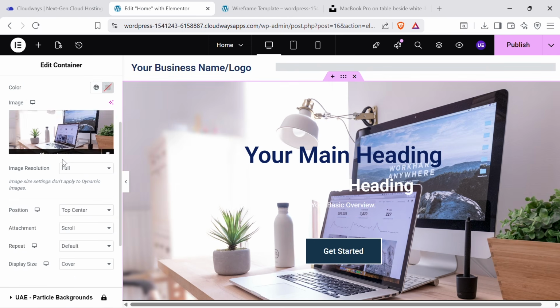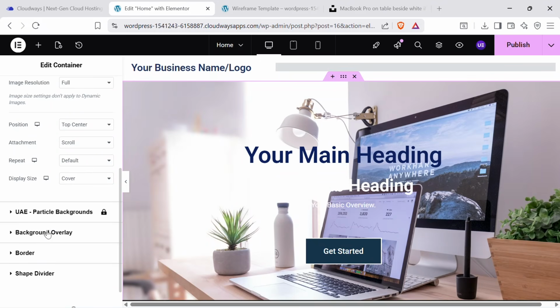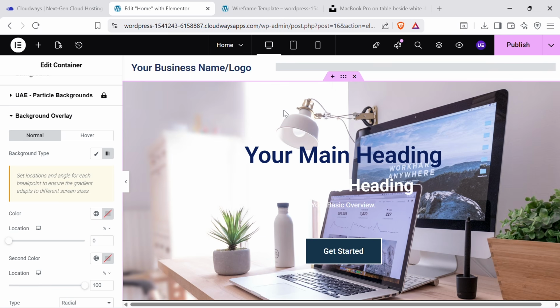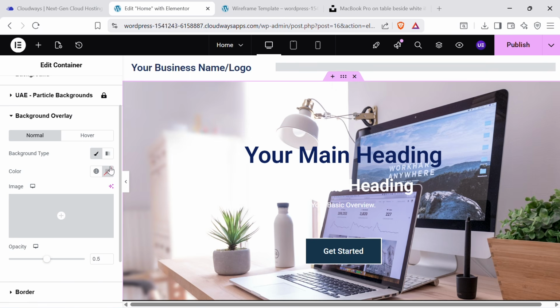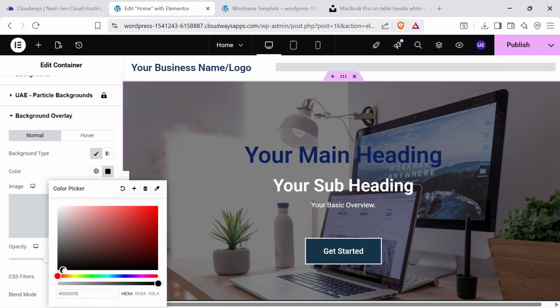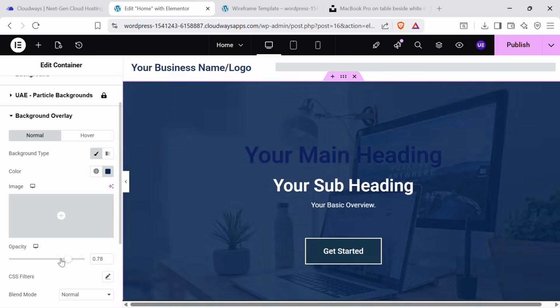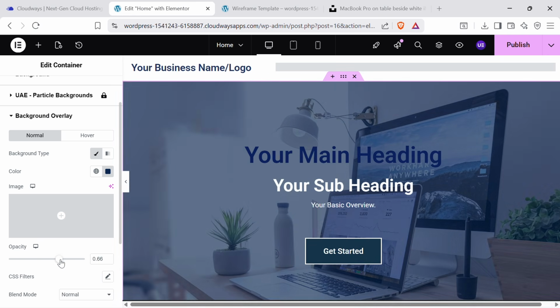And then you go down to background overlay. And this is where we can add an overlay over the top of this. Now, it's set on gradient, but I'm just going to go the classic one here of one color. And then we're just going to pick black, or we could pick red, or we could pick a bluish color, which actually looks pretty good like that. And then you can change the opacity, so how dense it is over the top of it. So I'm probably going to pick something like that.